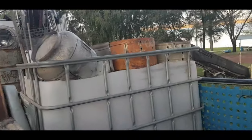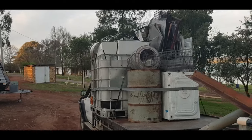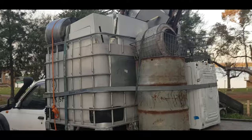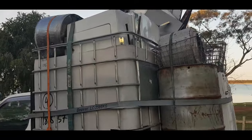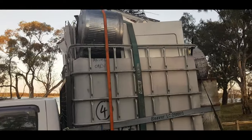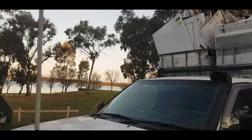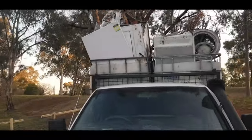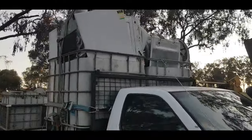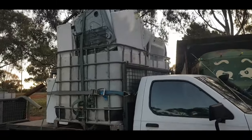So we'll get to the scrapyard and I'll catch up with you tomorrow, see what we're going to get for this load. I'm hoping, money-wise, probably $300. I'm only guessing, you know. We'll give you a zoom around here, what we've got on this side, so that way you can probably try and estimate and put a guess down below. There's a fair bit there, as you can probably notice. So anyway, catch up with you tomorrow.